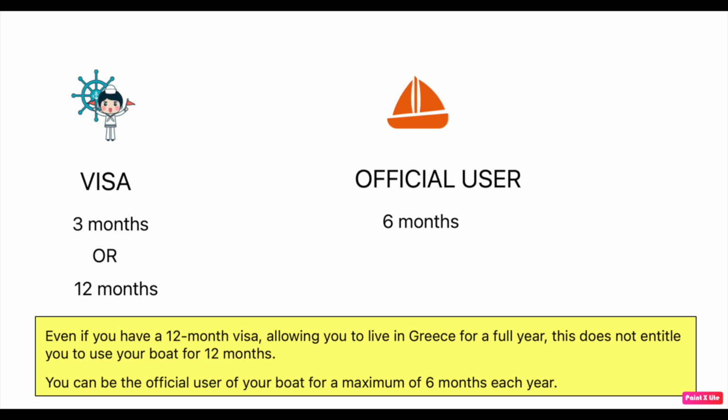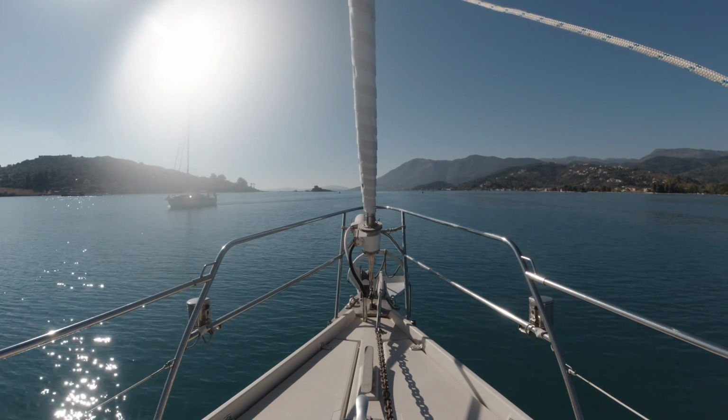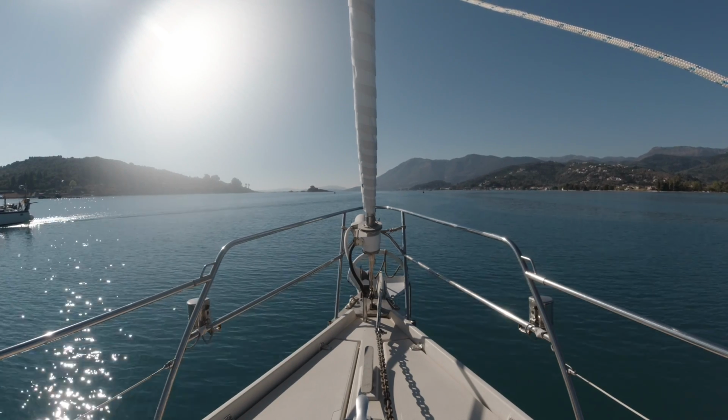We have a 12-month visa. You can stay in the country, but you can only be the official user of your boat for 6 months of the year. You still with me? These boat rules relate to boats that entered the EU after Brexit. Now there are thousands of British boats that were in Greece before Brexit Day on the 30th of December 2020.